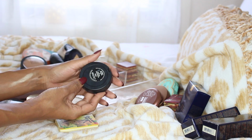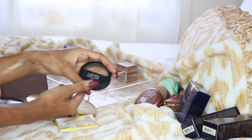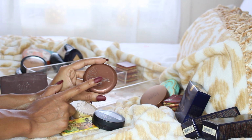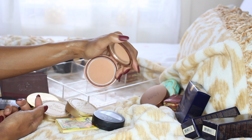Laura Geller, this is actually a foundation powder, but I use it as a bronzer. I have it in 10 and it's the Baked Balance and Brightening Foundation. That's what it looks like. It's just beautiful and so nicely blended, or like nice to blend. Drugstore bronzer, this is a top favorite must-have from NYC. That's what it looks like. It's just a goodie but oldie.